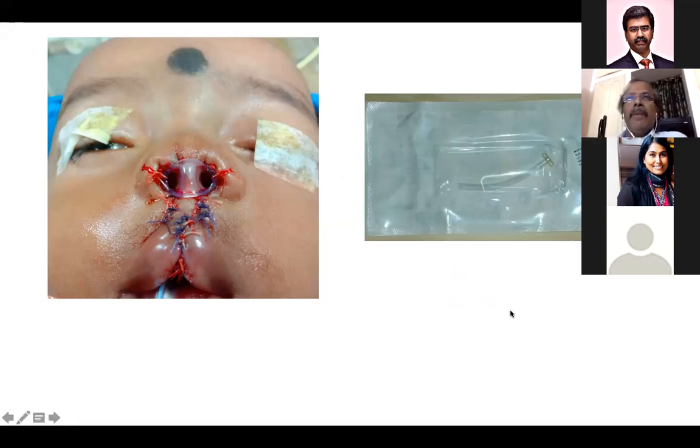These conformers can be left behind for up to 2 months. Keep on changing it. You have to teach the parents how to do it and keep on changing it. That will actually help in getting the nasal shape. Next one.